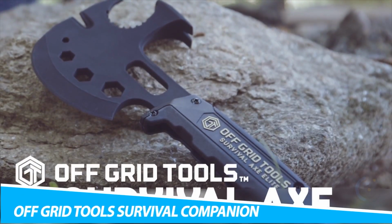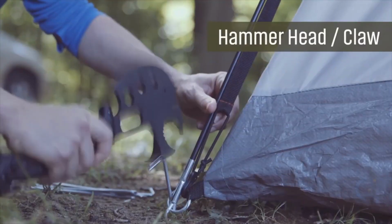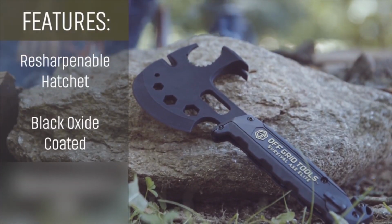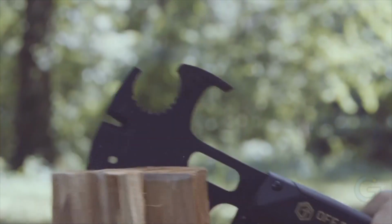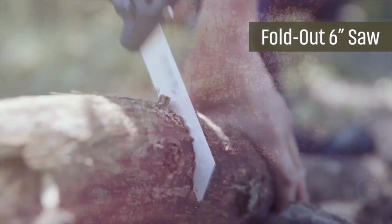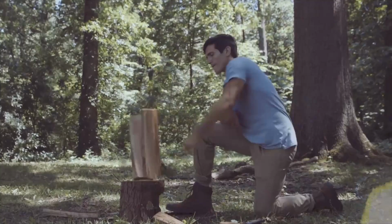Off-Grid Tool Survival Companion. Fully stocked with 22 important features, you will want this survival companion by your side. This is the everyday carry that belongs in every emergency kit and bug-out bag that truly does it all for every contingency. Use the tungsten carbide V-sharpener to maintain the blade on a knife or axe so you can build, chop, or hunt.